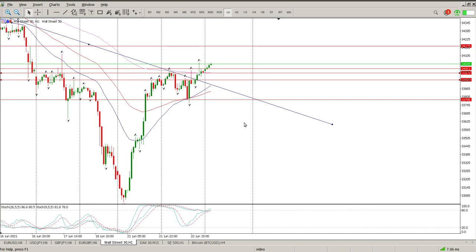So what we're looking for is pullbacks. So there is a pullback opportunity right here, 33,978, which is a gap. Then we have 33,929. So 33,900 would be a half decent pullback as well. And a pullback wouldn't validate the cup and handle just yet, because we haven't had a clean break of it. This was a rejection going into close, and now after hours we're doing it.